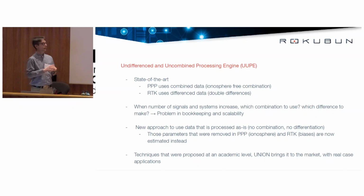So basically, just to get into more technical details, we mentioned there are two things here, accuracy and scalability. So there are two concepts in the project. There is one part which is a positioning algorithm, and there is another part which is scalability of the service. Regarding the algorithm, we call it Undifferenced and UNcombIned processing engine.